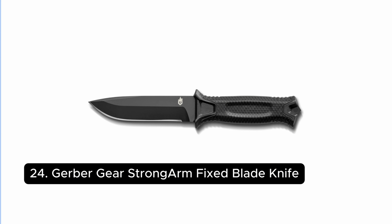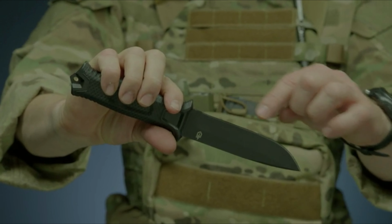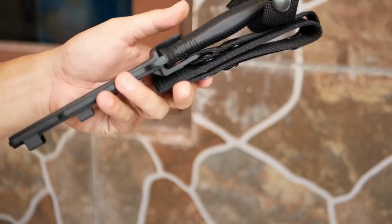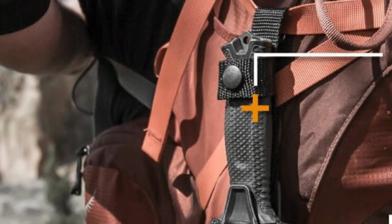Number 24. Gerber Gear Strong Arm Fixed Blade Knife. Trusted by service members and overlanders alike, the Strong Arm's aggressive pommel doubles for glass breaking, while the versatile sheath mounts horizontal, vertical, or MOLLE. The corrosion-resistant full-tang blade takes abuse and keeps cutting. Ergonomics shine under pressure with secure grip and excellent control.